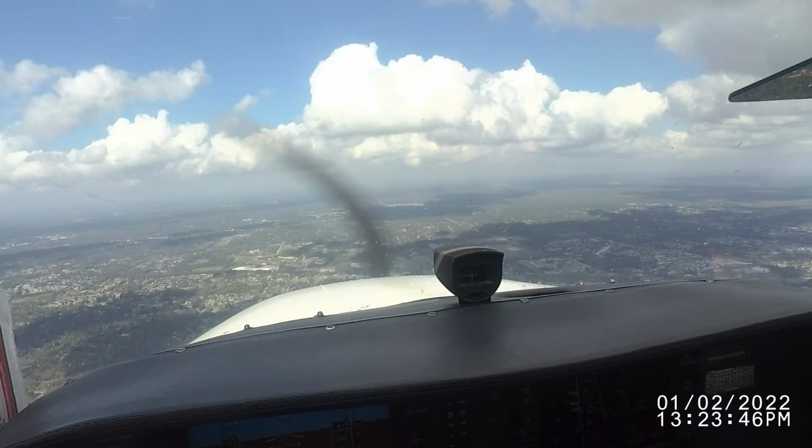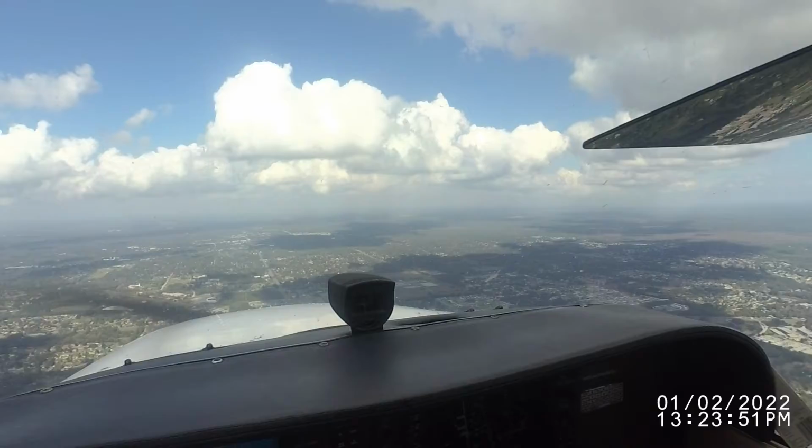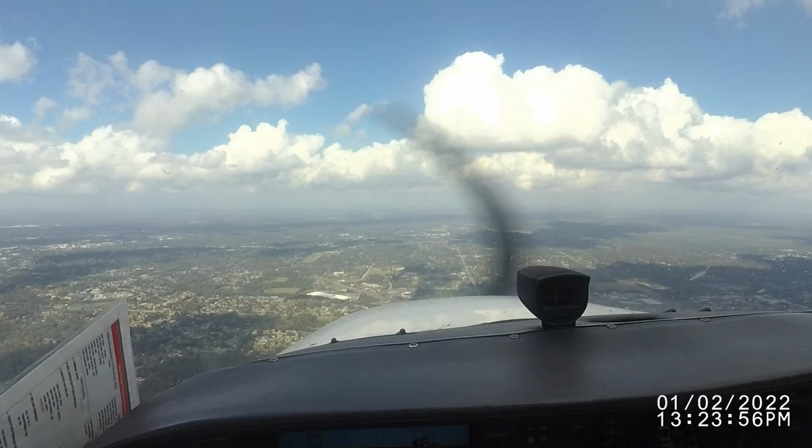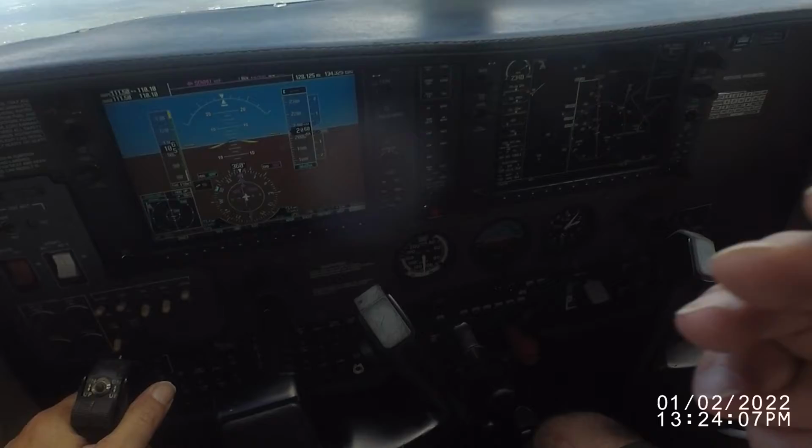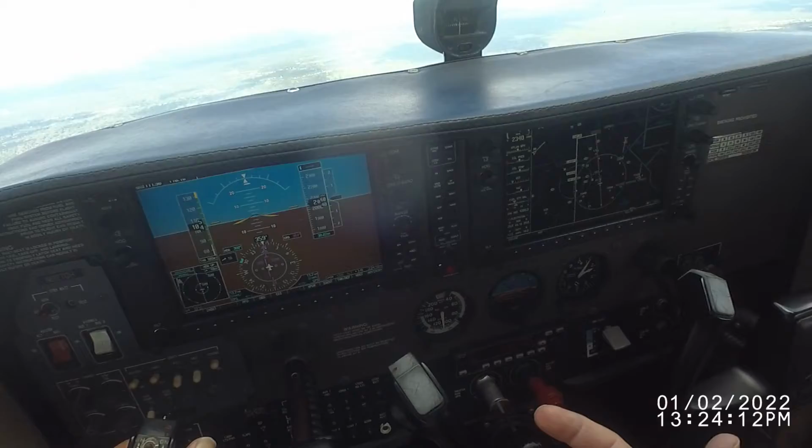679 Julia Bravo, runway 18, clear for the option. Clear for the option, runway 18, 679 Julia Bravo. This whole thing is repetition. Yep, absolutely. And I've got to have the camera working for me too, picking up everything we're saying. Then I can study it.